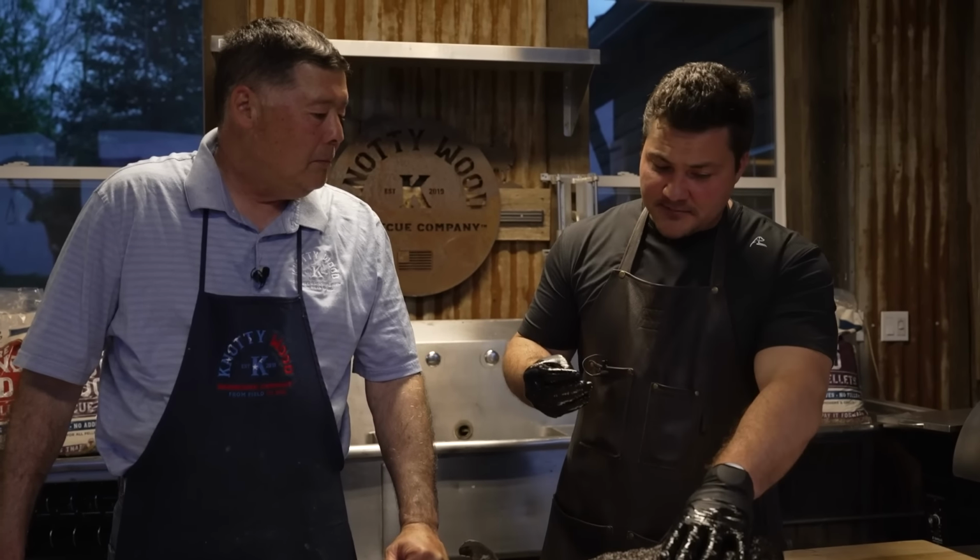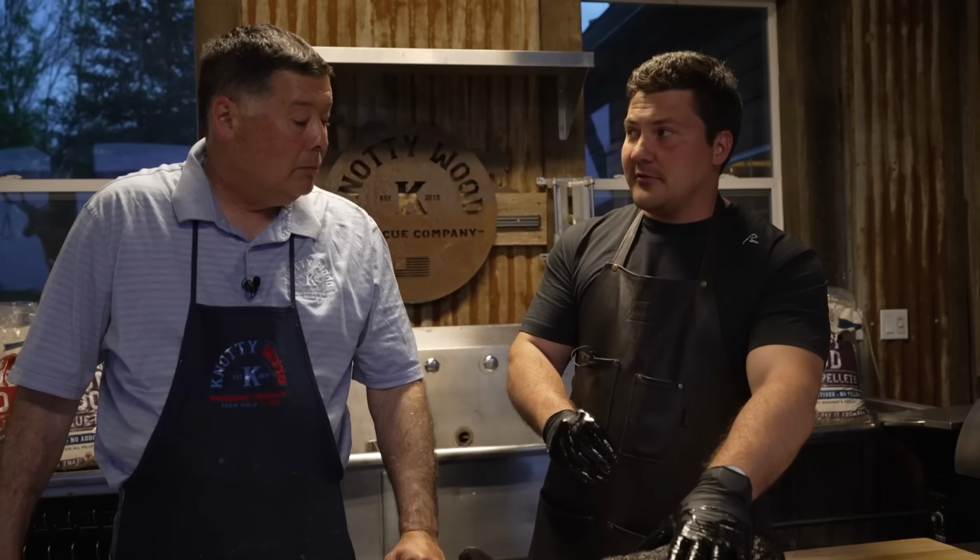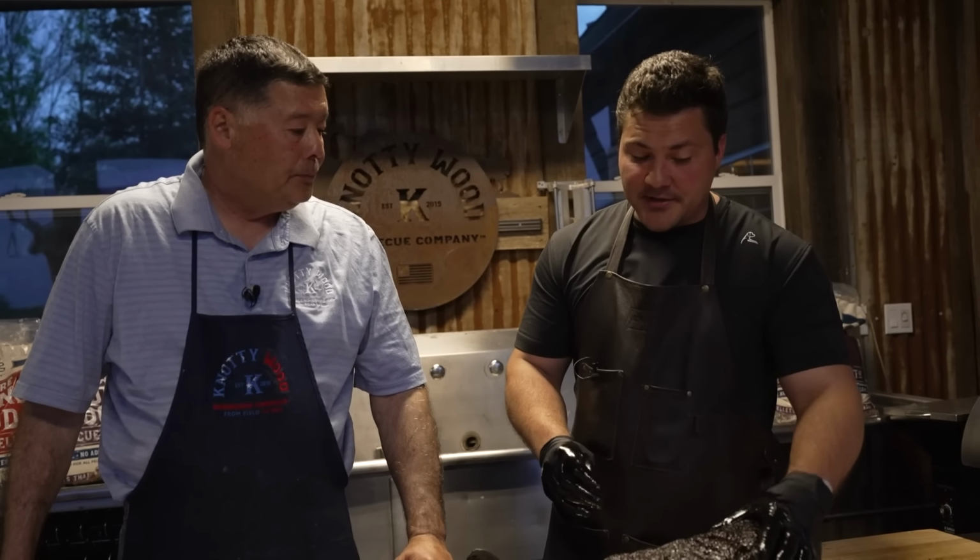But this is so nice. Of all the barbecue I've tried in Kentucky, this inexpensive pellet smoker cooked brisket is going to be better than every single one I've tried. Wow. And it's not even close. I mean, there's a pretty wide gulf. I thought it was tremendous.